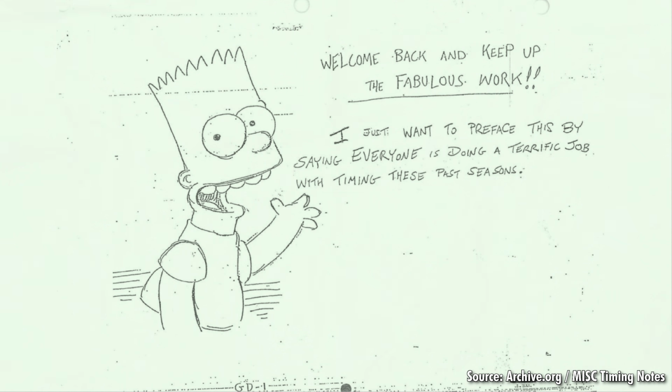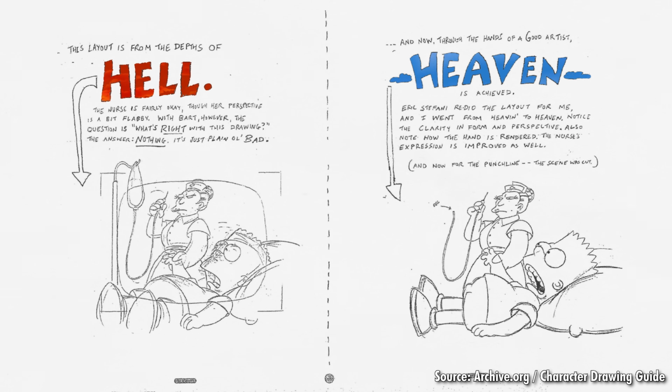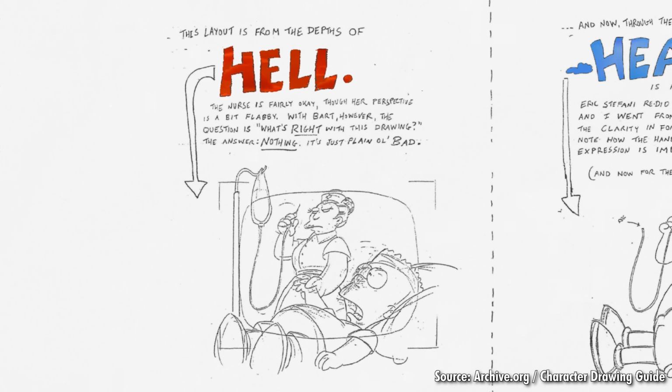Sounds harsh, but I've been cherry-picking these sheets. For every one strongly worded note, you get another saying how good of a job the team is doing overall. Here's a note with both frustration and praise. Quote, "This layout is from the depths of hell. The nurse is fairly okay, though her perspective is a bit flabby. With Bart, however, the question is, what's right with this drawing? The answer, nothing. It's just plain old bad.